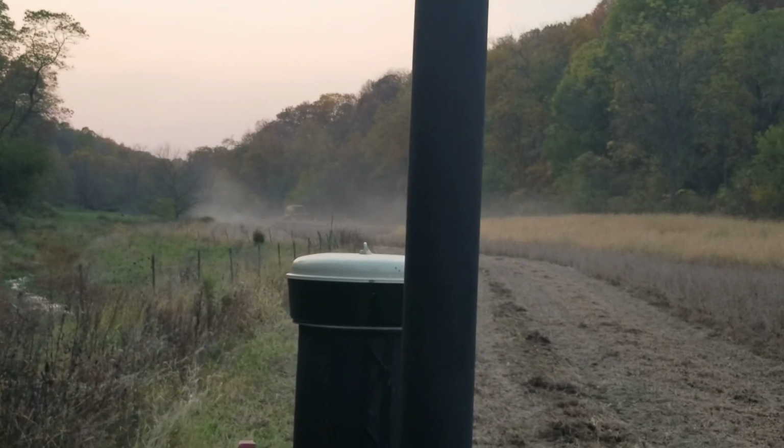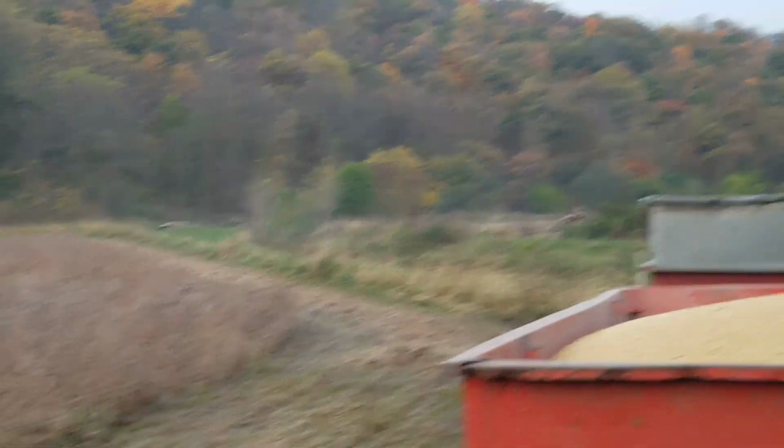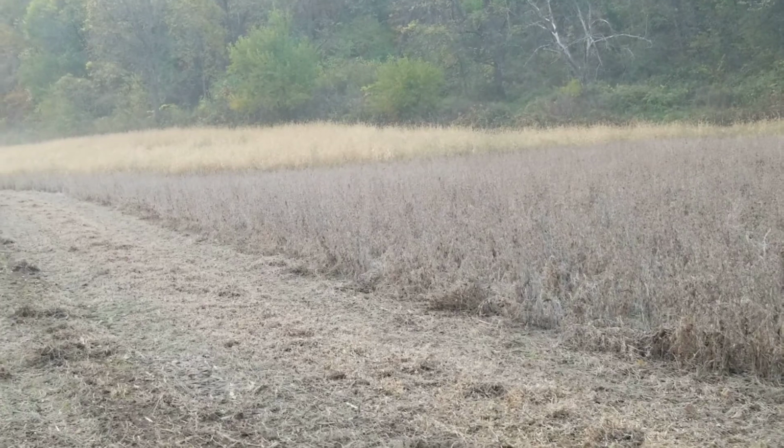But he was combining before I got off of work, so I come out here after work, and he'd already had some of that field done over there, and was just starting on that little field across the ditch there when I showed up.